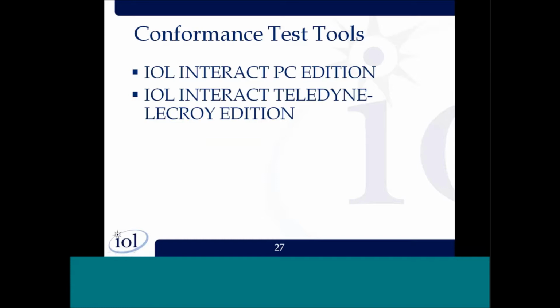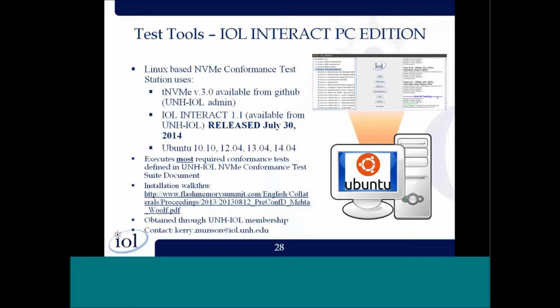And we use 2 different tools to perform these tests. There is some overlap in what these tools are able to do, so I'm going to discuss that a little bit. Again, you may be familiar with these tools if you've attended past events or been involved in UNH-IOL for a while. We have the IOL INTERACT PC tool and the IOL INTERACT Teledynelecroy tool. I'm going to describe a little bit about how these work and what their various strengths are.